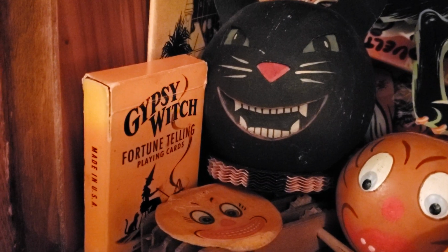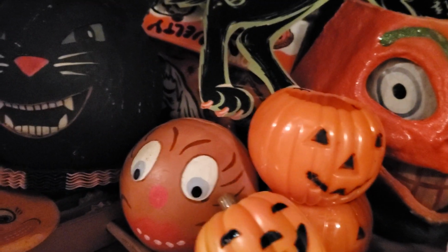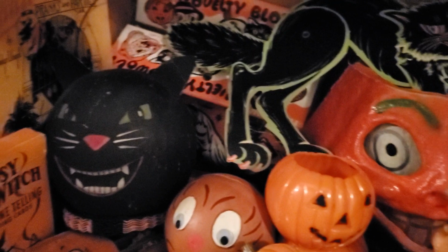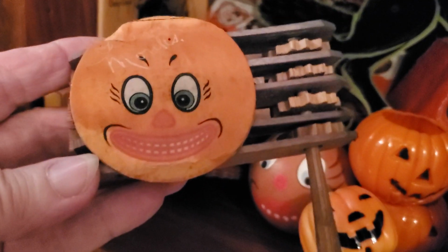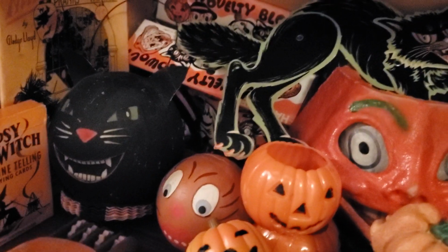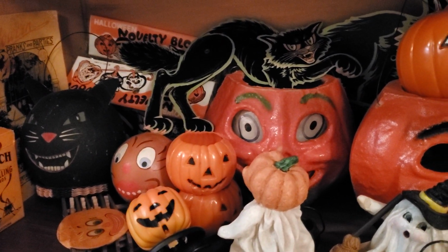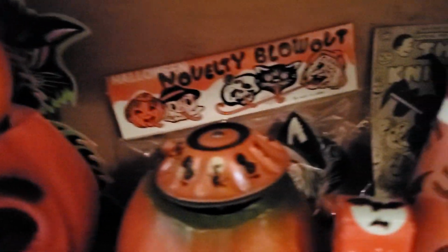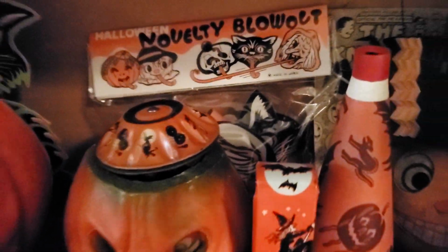These are old, the Gypsy Witch fortune-telling playing cards. Another invitation. This little round guy, he's vintage. This noisemaker here is probably from the 1920s. It makes a clicking noise, but we don't click it much because it is so old and we don't want it to deteriorate. Back there, you can see the original packages. These are all vintage. Those little blowout horn things, we found those in their original package.